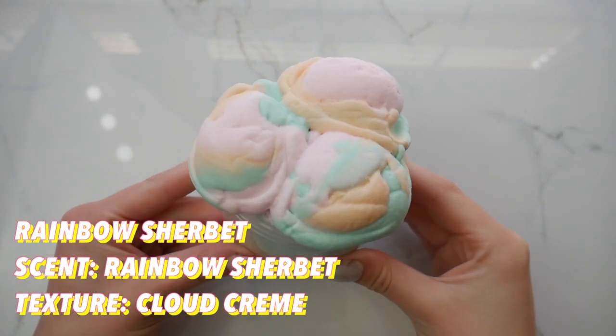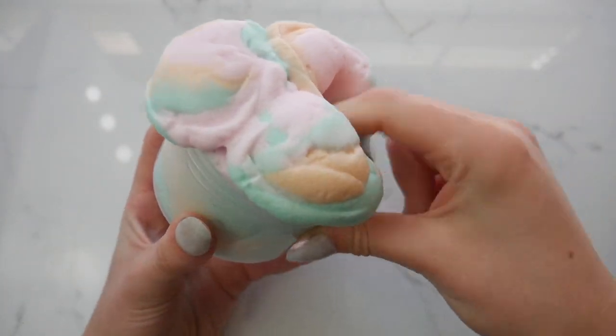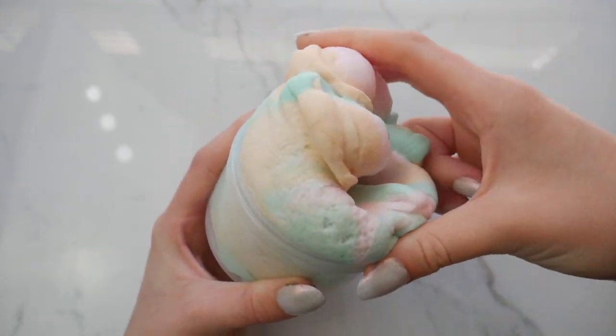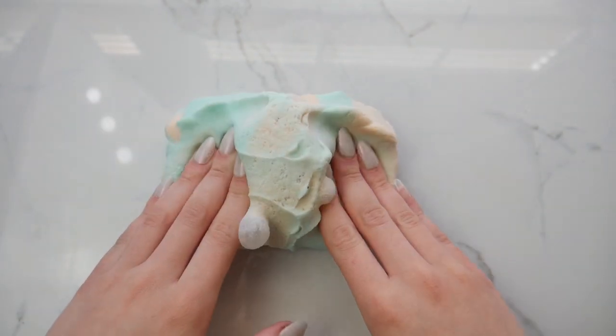Next up, we have Rainbow Sherbet, and this is a new ice cream slime. It is a cloud cream, just like all my other ice cream slimes. It's so soft and smooth and also very holdable. I love this texture so much. I feel like every week they just keep on getting better. The colors are so spot on, and it's scented exactly like Rainbow Sherbet.